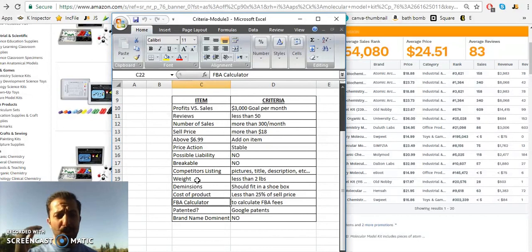Most importantly, I don't do anything without Jungle Scout. This is the criteria, and I'm giving all of this to you. Literally, this is how I do my product research. I'm just handing it over to you.